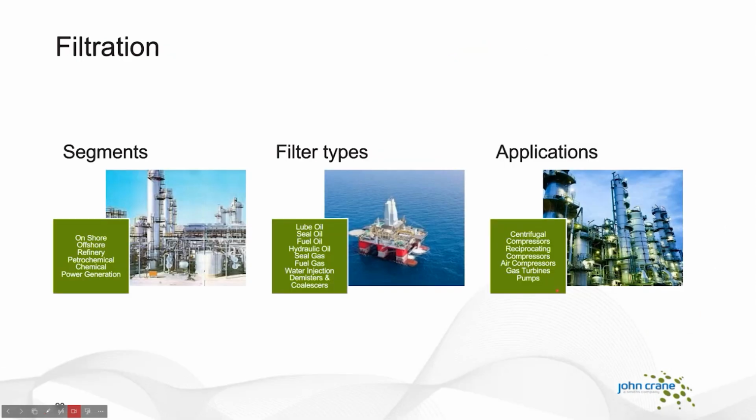Okay, what John Crane products will be used in the energy transition market? John Crane has all kinds of filter types for onshore, refinery, petrochemical. Those types of filters would be lube oil, seal oil, hydraulic, seal gas, even fuel gas for turbines, water injection, demisters, and coalescers. Those are used on centrifugal compressors, reciprocating compressors, air compressors, gas turbines, and pumps.